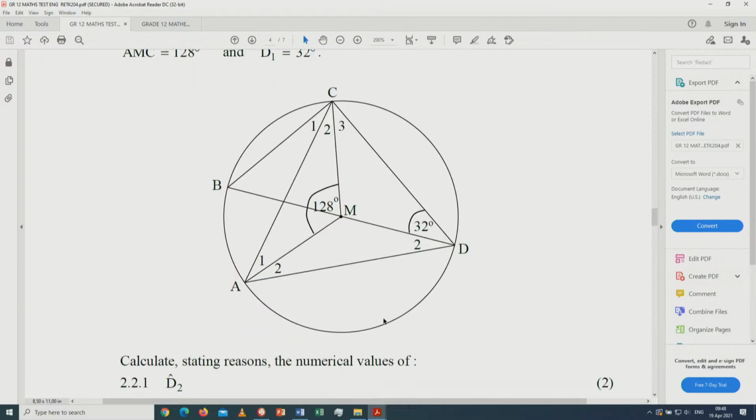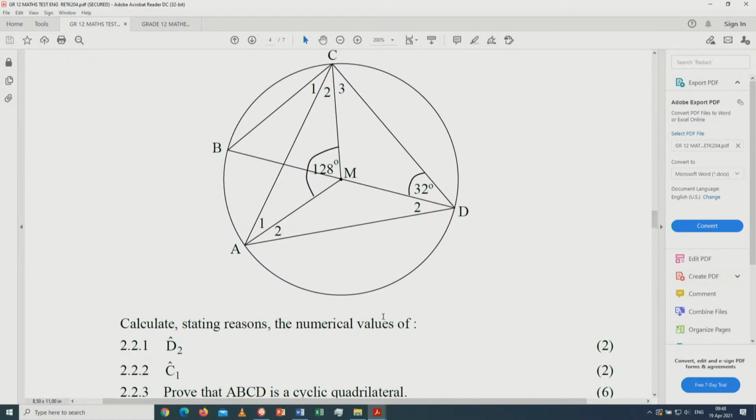Now let's answer the following question. Calculate, giving reasons, the numerical values of angle D2 and angle C1, 2 marks each. Let me take you through 2.2.1 and 2.2.2. This is the marking guideline discussion.